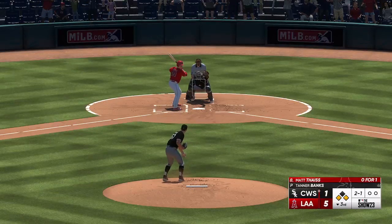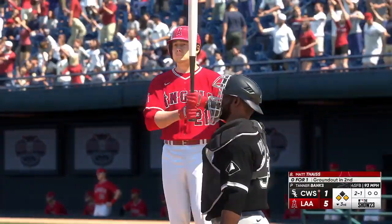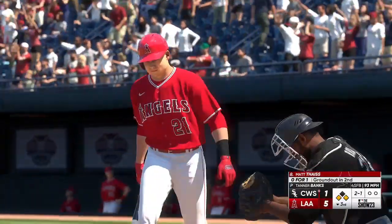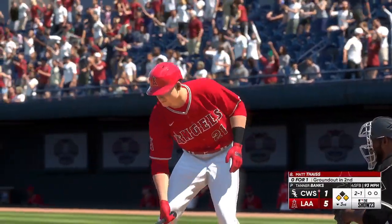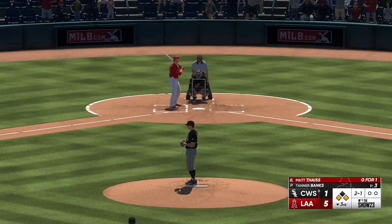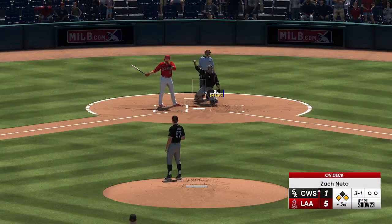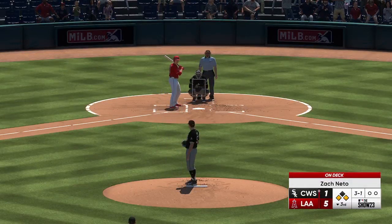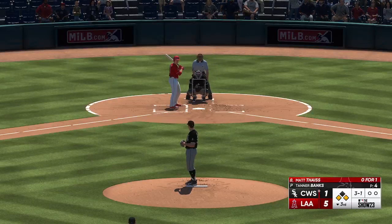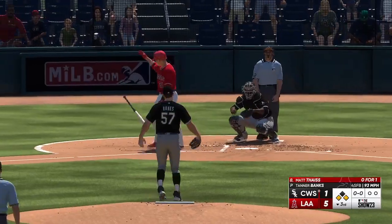Tanner Banks will take over here. And they felt it was time to bring on a left-handed reliever from the pen with the lefty hitter coming up. I think it's a good move. I know I never liked when opposing teams did that to me. Runners on the corners, no outs. That's outside. Ball three. And that'll load the bases.